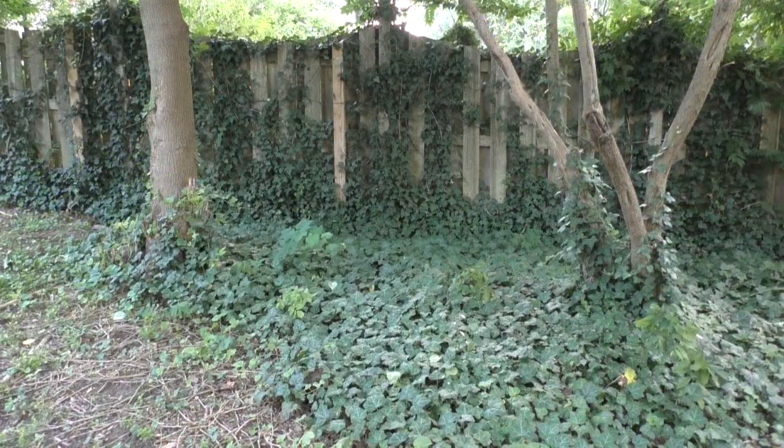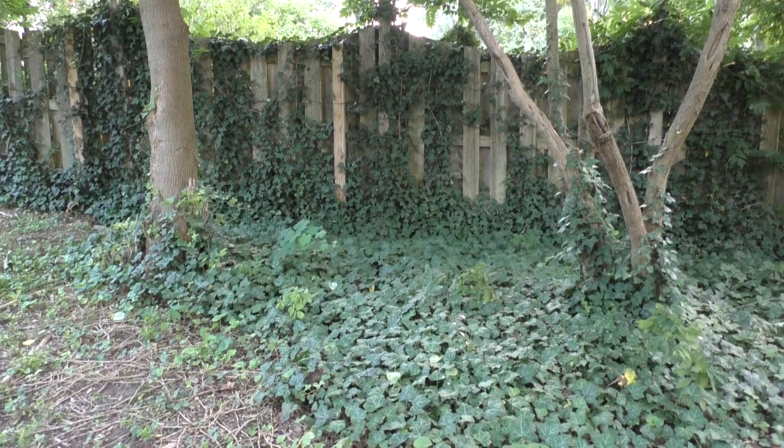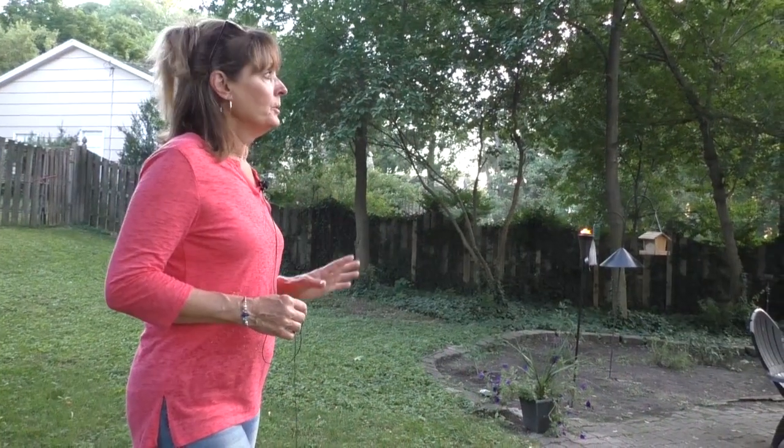And I have a lot of ivy area over here. I put some lights in there, so at night everything is solar, so at night that all lights up. And then as well as the grapevine that's growing along the fence. There's a lot of beautiful natural gardens here that I'm just looking forward to enhancing every year.